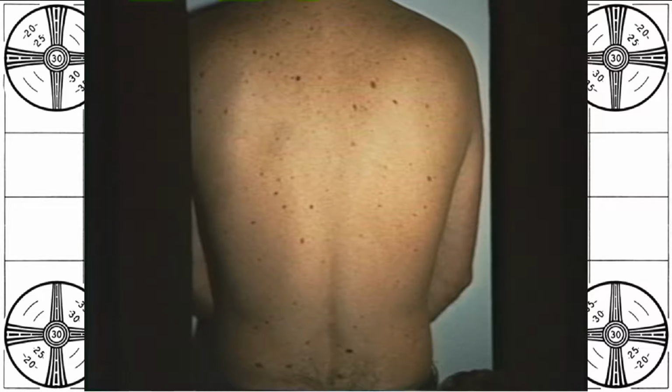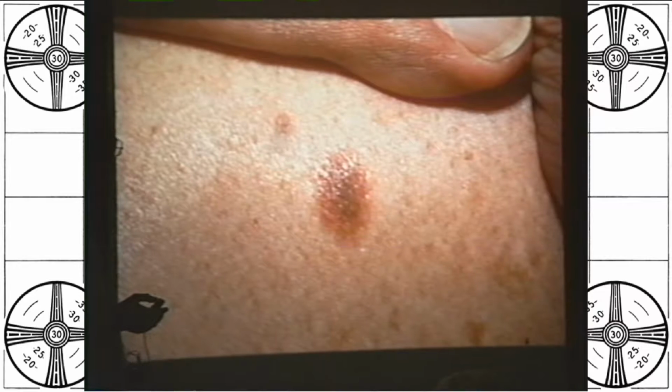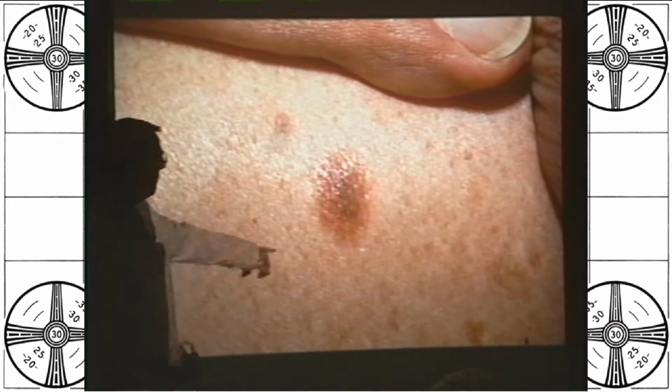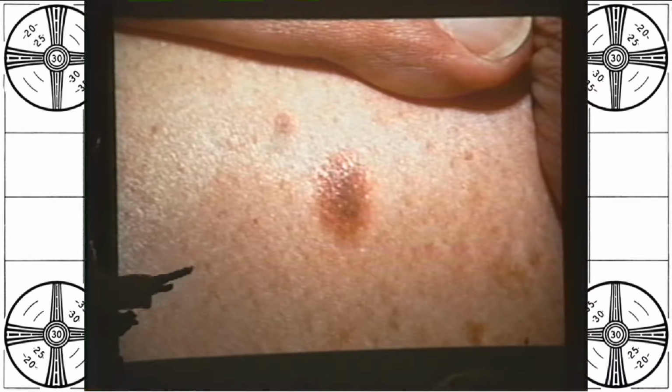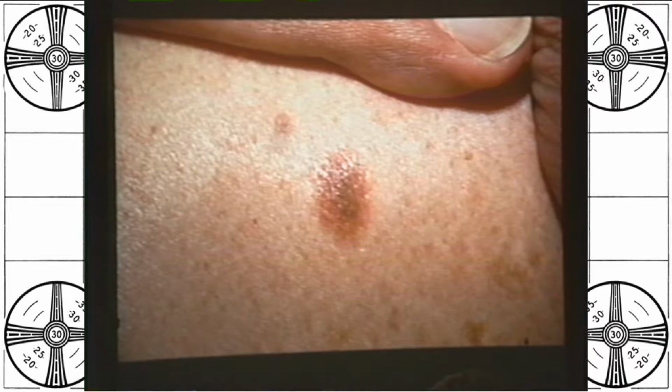And this is a typical example. You have a bunch of nevi, and if you look one next to the other, they all look a little bit different. This is a close-up of a typical lesion. It has a little bit of brownish pigmentation in the center, a little red-brown around the edge. A little bit different than the normal nevi that you would normally see, some of the examples I gave before.